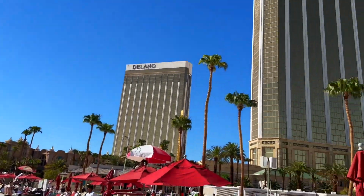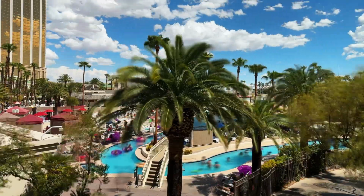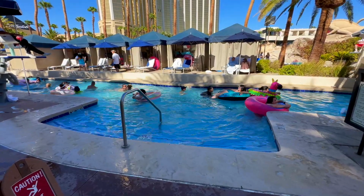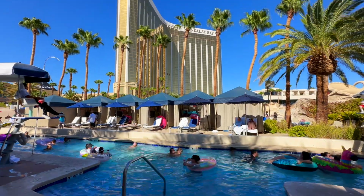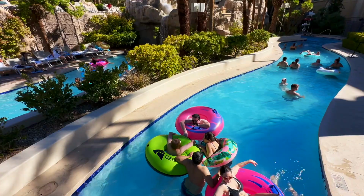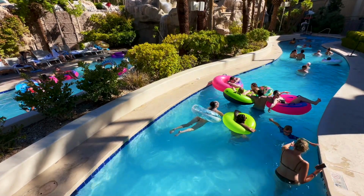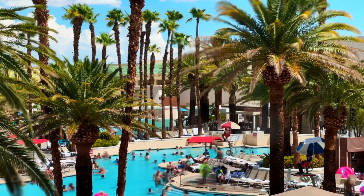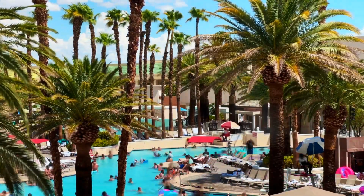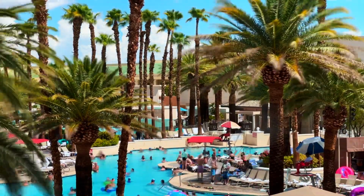Another cool feature of the pool complex is the lazy river. I personally love lazy rivers, as it's a bit like a regular pool, but you always have somewhere to go, and the view keeps changing. This lazy river features a small waterfall to help keep you cool. Mandalay Bay Beach is family friendly, and you will encounter many kids at this pool area. This is both a pro and a con depending on your point of view and your desired experience. Also, it is just a pretty busy place in general.